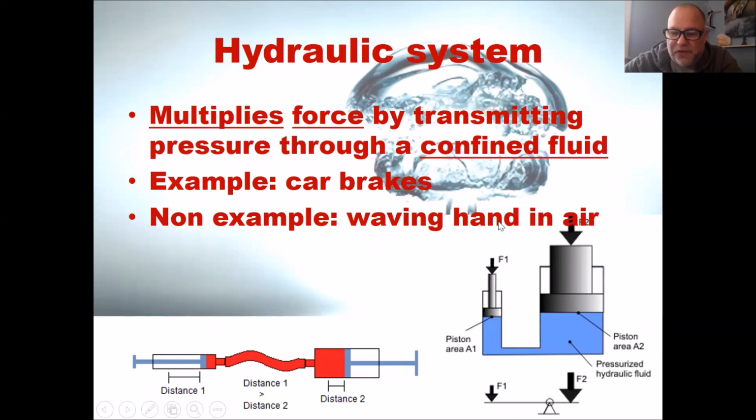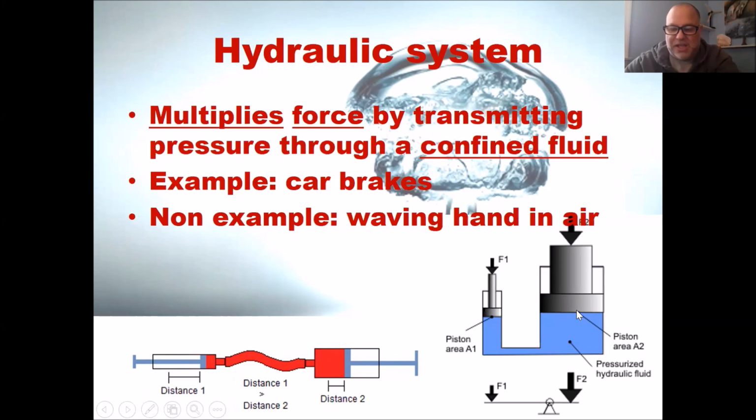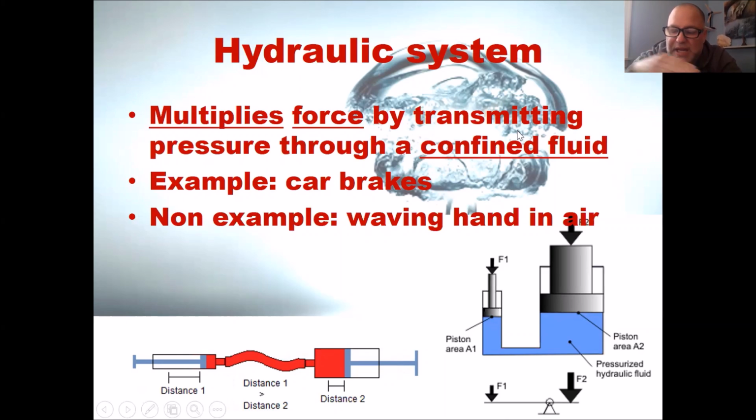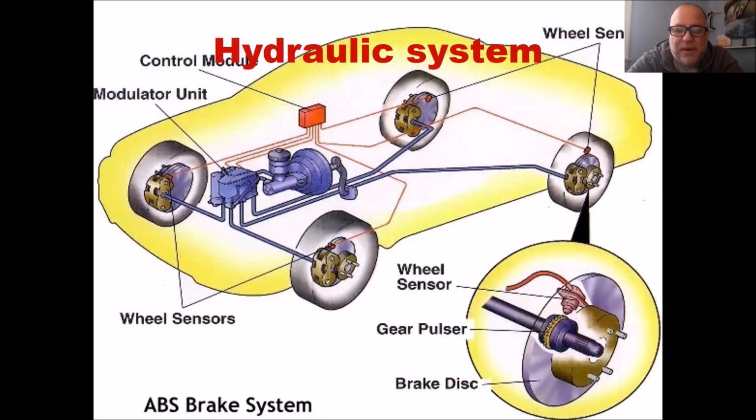And so it's possible for you to push down with just a tiny bit of force. And if this one was really large, you could lift up an entire elephant or something like that with relatively no problem at all. That's the beauty of a hydraulic system. So it multiplies your work and it also transmits it, or sends it somewhere else, which also can be very, very handy. Let's say for a car right here, right?